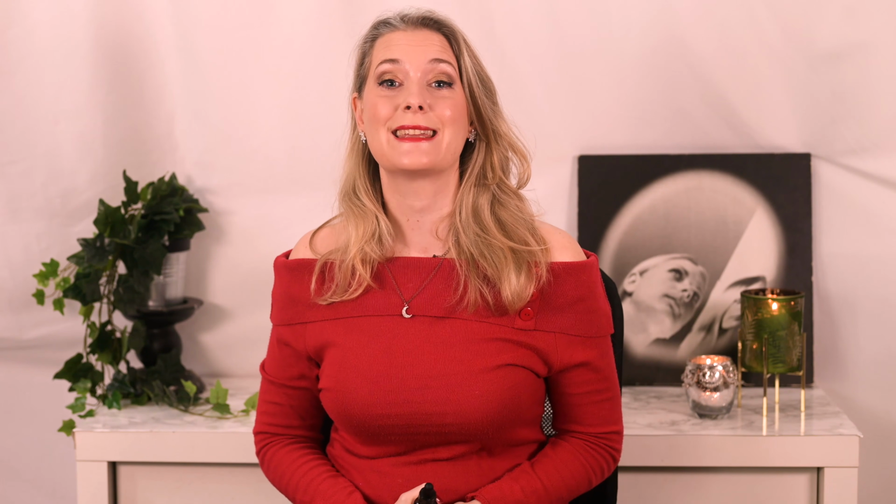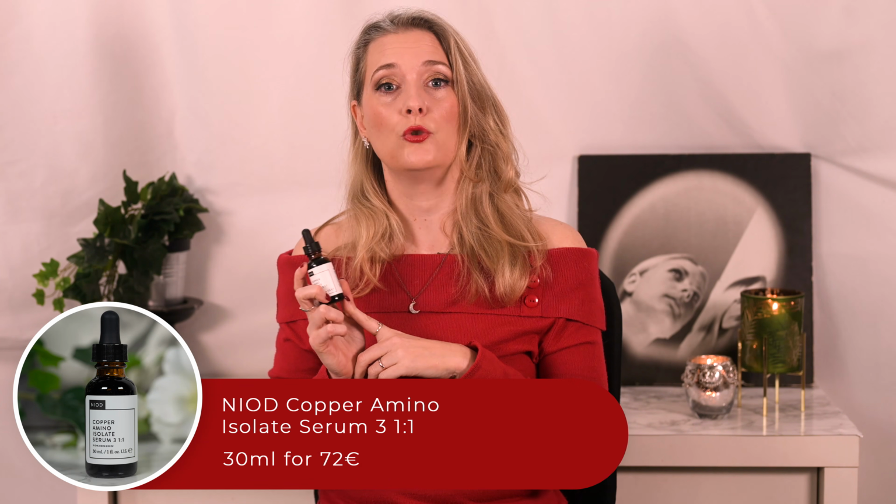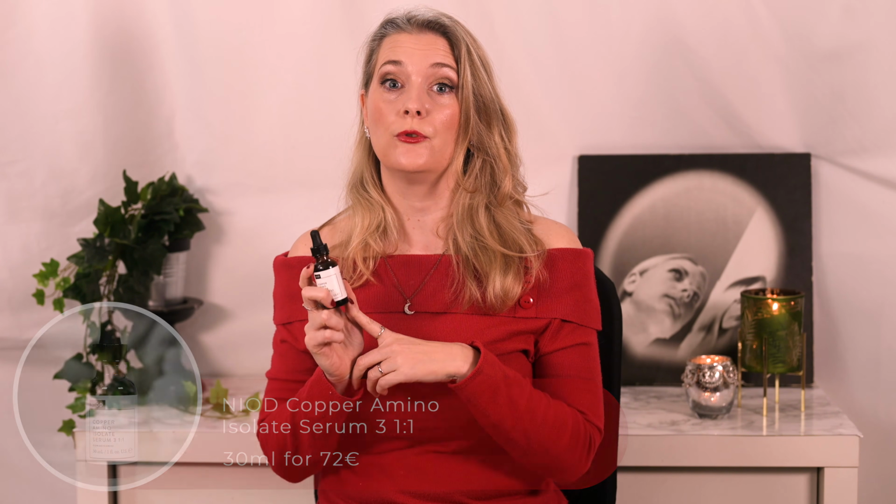I've been a long-time fan of The Ordinary Buffet plus Copper Peptides and of copper peptides in my skincare in general, but the slightly oily texture of The Ordinary's version didn't completely agree with my skin. Which is why I was excited to get my hands on the NIOD Copper Amino Isolate Serum 3121 that I will review for you today.